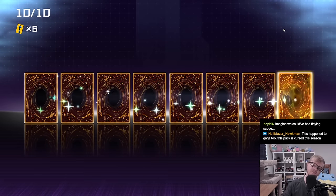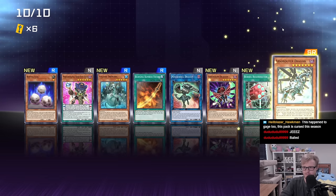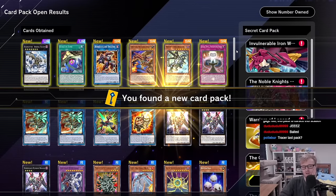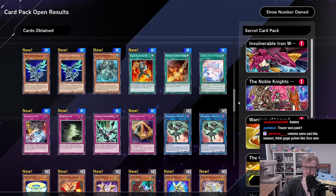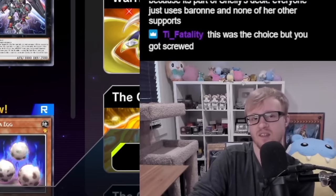Jeez. Okay, last pack, I believe. Yeah, this was ass. Have the Striker Dragon, can craft the field spell, which we'll probably still do, but wow, that sucked. Not great. Well, let's get to deck building, though.